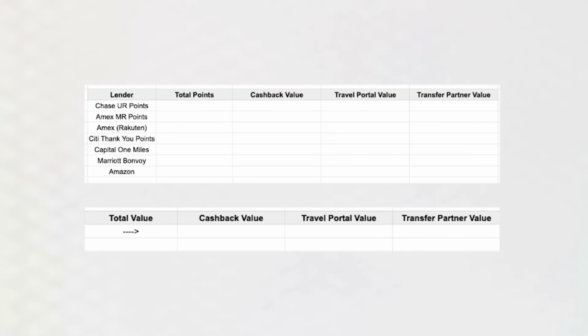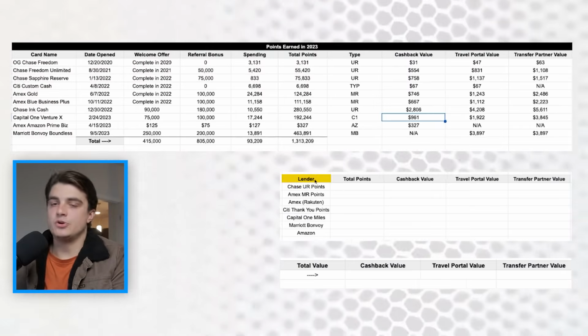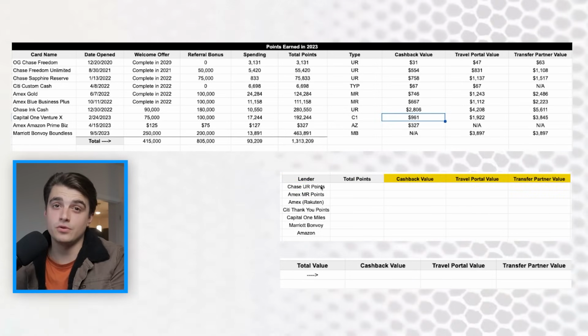Okay, so now I gotta take a sip of water in a second because that's a lot of talking, but we just need to get through these last two tables to have everything come together. All right, now we get into the lender by lender breakdown. And this is where things get fun because you're able to see exactly how many points I earned from each of these lenders and what value those lenders gave me.